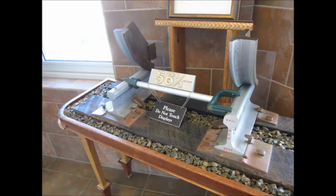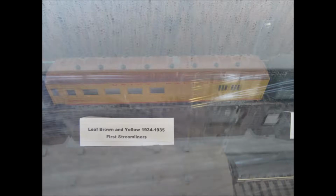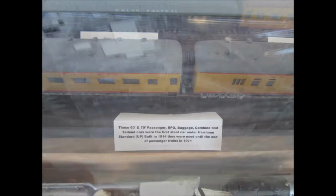I also took pictures of the displays inside the main tower level. This one is a diagram of the track. There's also this case displaying various locomotives and rolling stock in HO scale of the Union Pacific Railroad. This is probably what the Golden Spike dining car is.